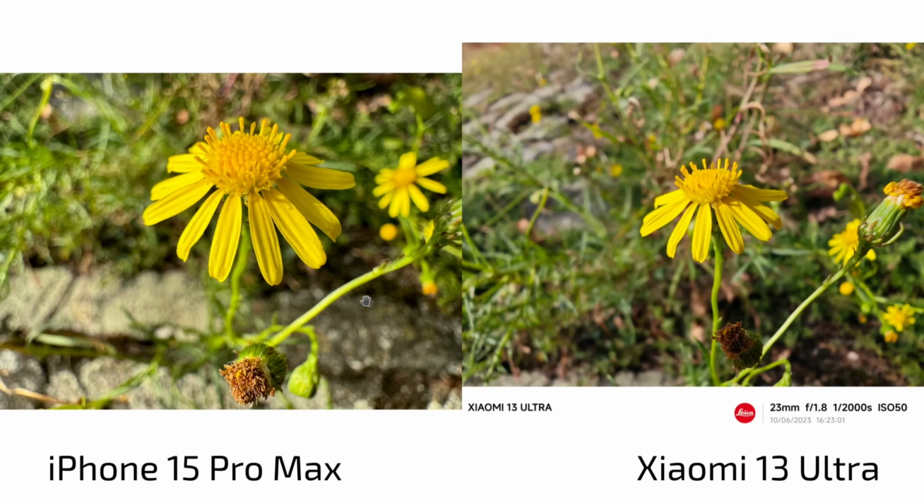When it comes to macro shots, however, the iPhone 15 Pro Max is beating the Xiaomi 13 Ultra. The Xiaomi 13 Ultra should use the ultra wide angle for macro shots, but for some reason it's written 23 millimeters. Maybe it was using the ultra wide angle but cropping in.